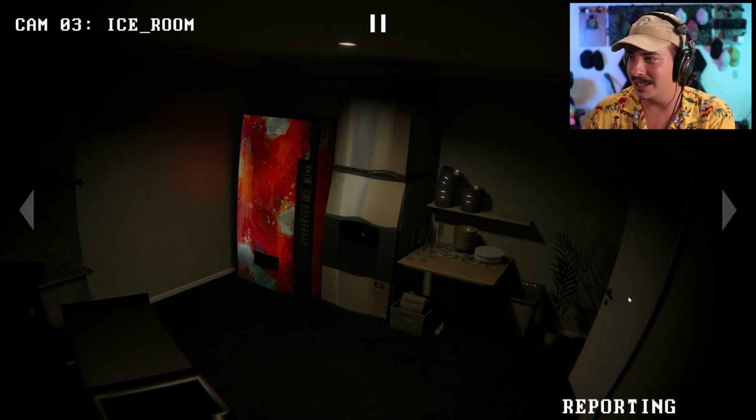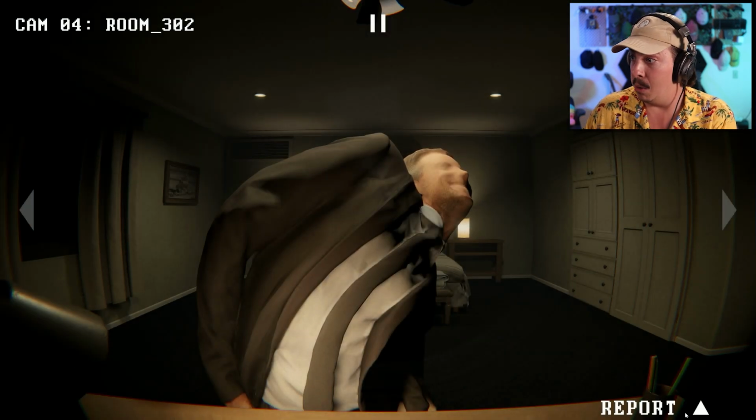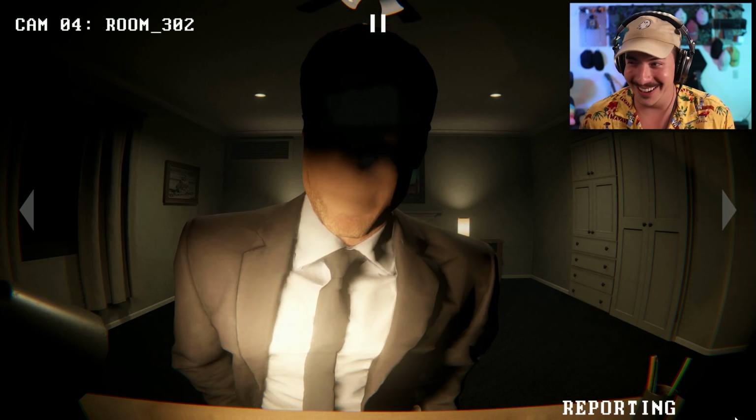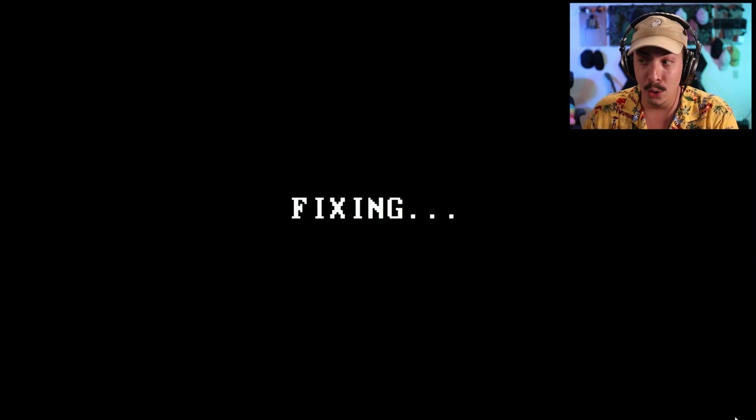I'm gonna do a moved object. I feel like this door shouldn't be ajar like this. Is that even supposed to be open? I can't really tell, but I'm gonna report it. Oh no, no, no, hurry, let me report. Oh my gosh, go away. Go away, sir. I like your suit. It's very nice.